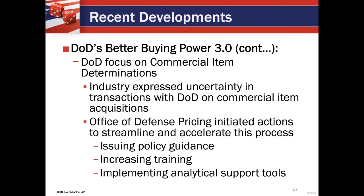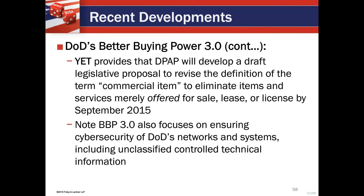They also wanted more focus on commercial item determinations. And so again, this is where we see the DoD focusing more on training and guidance and putting more manpower behind commercial item determinations. However, Better Buying Power was a little inconsistent. It also said that they're going to develop a legislative proposal to revise the definition of the commercial item to take out items and services that are just offered for sale, lease, or license to the government. Well, okay, well that's inconsistent. On one hand, you are trying to expand commercial sales, and then you're narrowing the definition. And DoD is struggling with having it both ways.